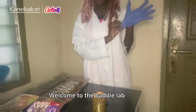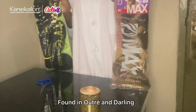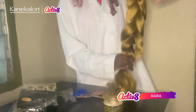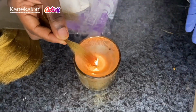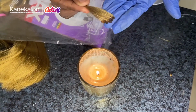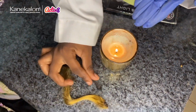Welcome to the lab. Testing the flame retardant property of Kanekalon fiber found in Ultra and Darlin. The technology used in creating Kanekalon fiber resists flame, so when put to fire, it doesn't catch a flame and it will stop when taken away from the fire source. So you can stay safe in your workplace.